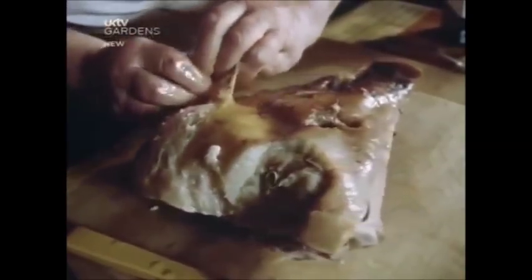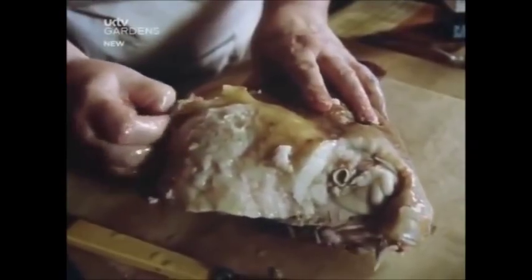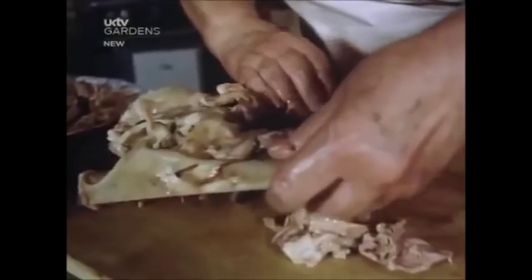We don't want to take any fat or any meat off with it, because we want to keep it all as intact as we can. And that is the best way to do it. And don't let it get too cold before you try to do it, otherwise it adheres to the head and you can't move it. So you want it really almost as hot as you can handle it.